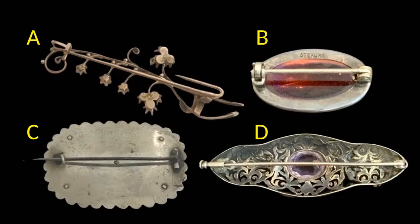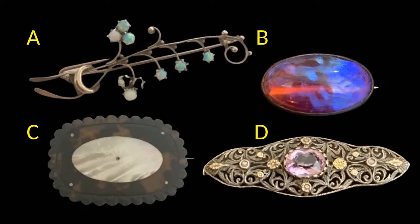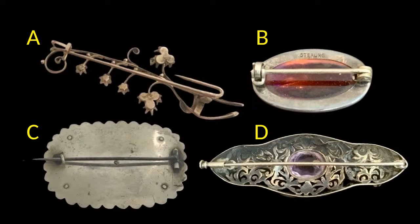And I'll give everyone a few moments. I'll flip back and forth between front and back in case you want to catch, no pun intended, another look. And I'll begin to talk through some of the details. We've got opals in gold in A, dragon's breath glass in sterling in B, mother of pearl, tortoise shell, and sterling in C, amethyst, tiny diamonds, sterling, and gold appliques in D. And let's take a look at the back again. And look carefully for the hinge details, the catch details, and get those guesses in.